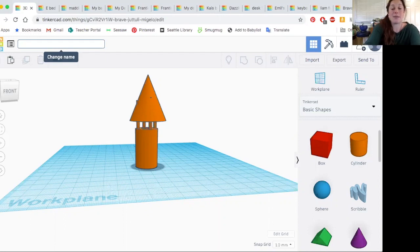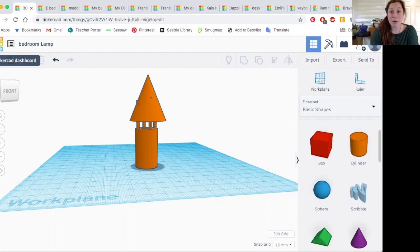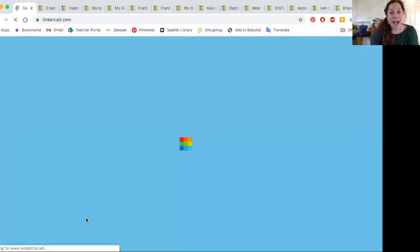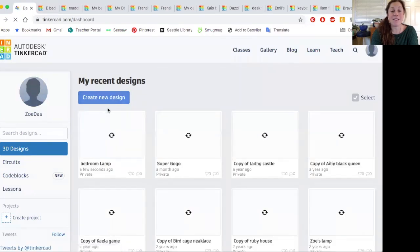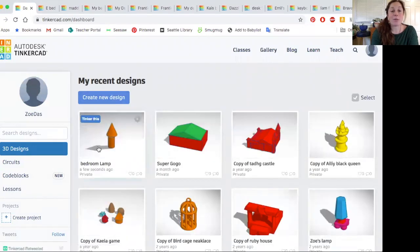Like I might name this bedroom lamp, and then I hit return or enter on my keyboard, and I click the little Tinkercad rainbow logo in the corner, and that will save my work. And then next time I can go back into that project and tinker it some more to improve it. So make sure you rename it and click the little logo in the corner to save it. And then that way it'll be a part of your recent designs on your dashboard, on your homepage.